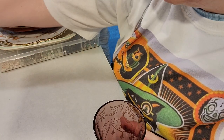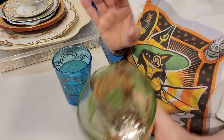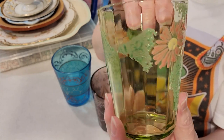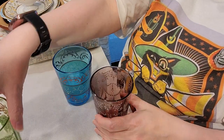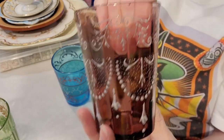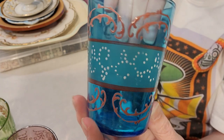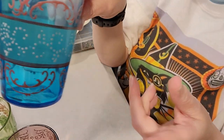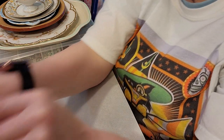Now these three things, these three lovely glasses, I looked at these and I thought, I wonder if those are like Bohemian glass because they are hand painted. So here is the green one. They're not marked, they're not signed. Here is the purple one. And then the blue one. So yeah, they definitely remind me of hand-painted Bohemian glass. So I'll be doing some more investigating on those to see if that is what they are.